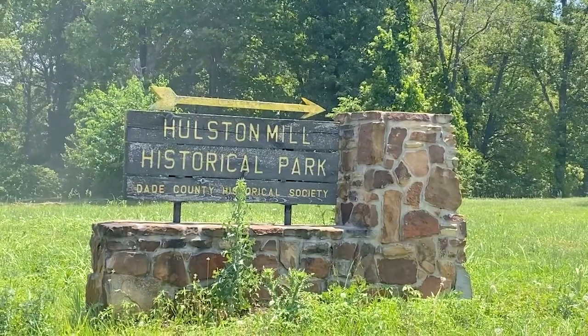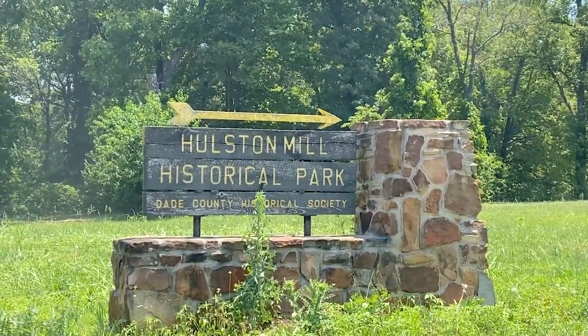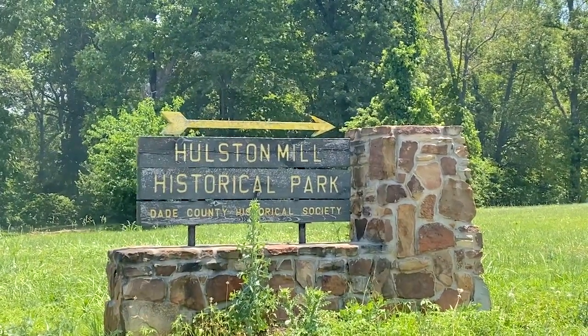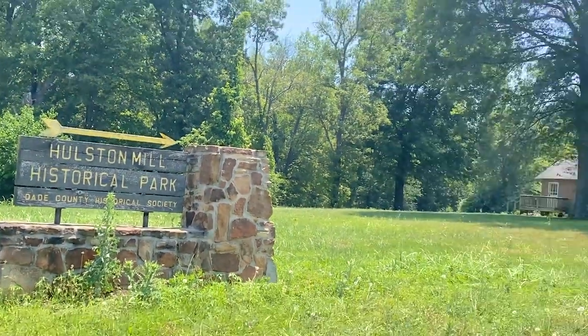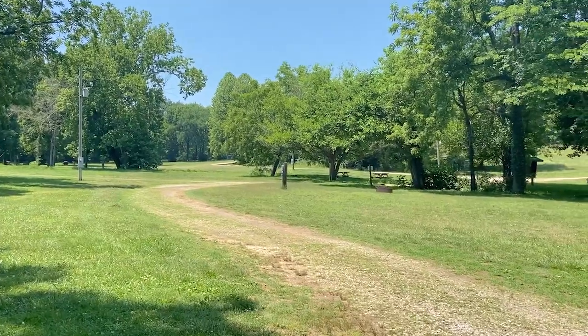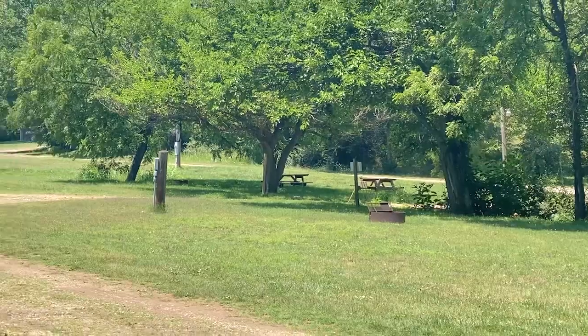Well, I asked a lady near the campground what there was in Dade County, and she said nothing. But I did find this Hulston Mill Historical Park, and we're trying to find it. There's the road we came in on, crossed a very little bitty bridge there.